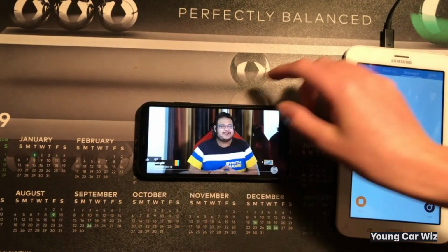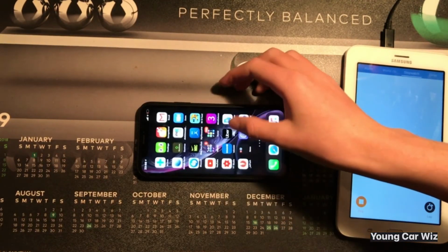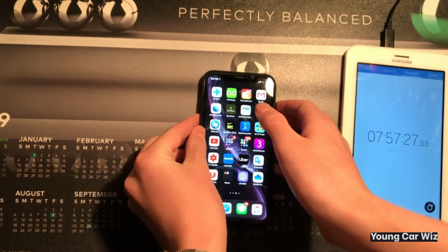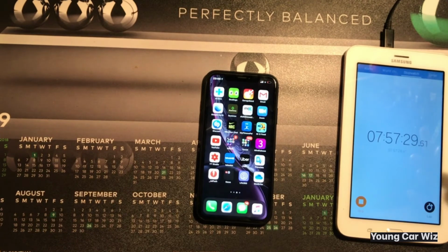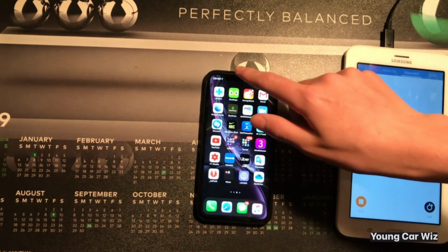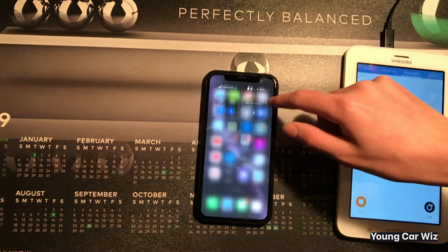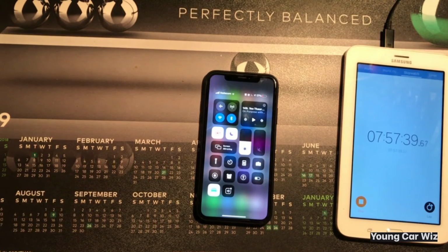So now, as you can see, I have just finished watching a 23-minute YouTube video. And we are right now at 7 hours and 57 minutes. And the time right now is 11:45. So this phone is at 17%. This is a very good battery. I am honestly very surprised that it's actually lasting so long.